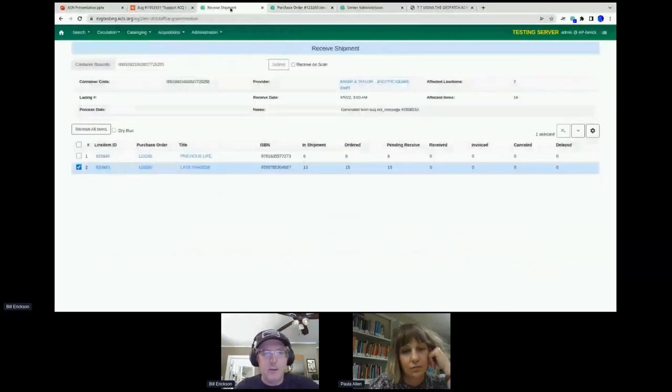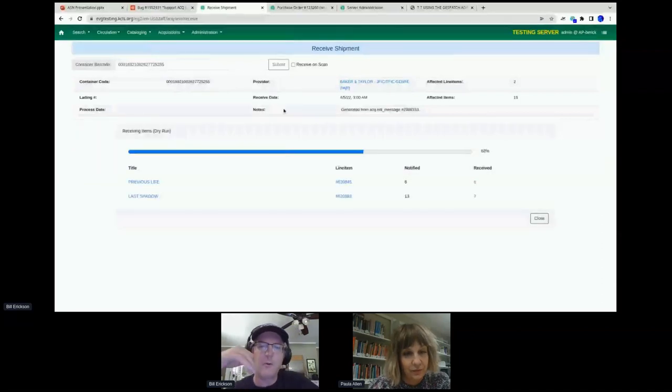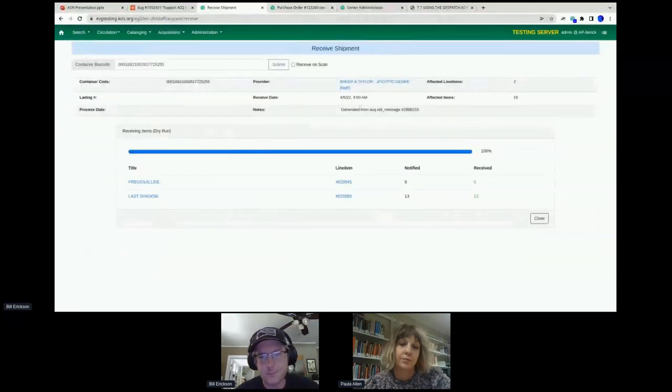And then if we want to receive, there's a dry run option. That's going to show you what will happen without actually making any database changes. So I'll go ahead and do that. What it's doing right now on the backside is the same as if you went over here and clicked mark received, mark received, mark received, all the way on down for all of the line items that are represented in this shipment.